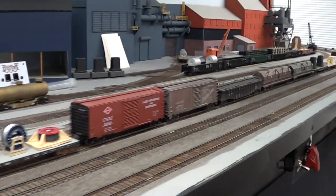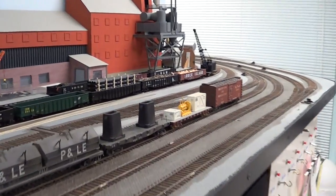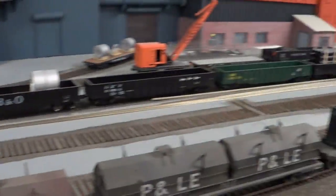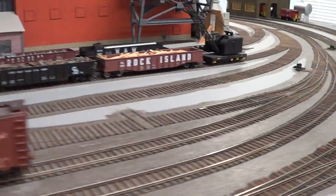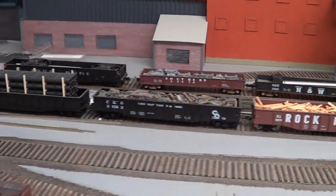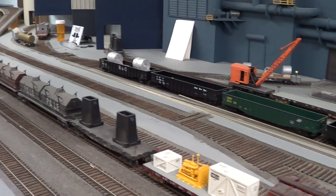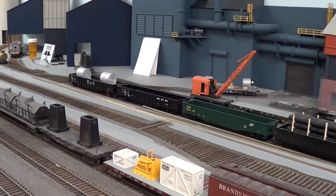This area is obviously under development as a steel mill. We're missing the track. He has all of his cars and everything done, so for the purposes of display, until we get around to it, let's just put them in place.